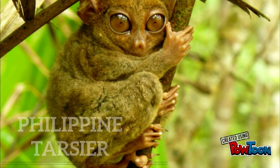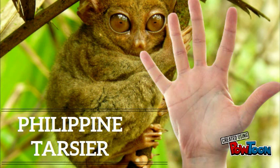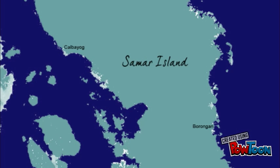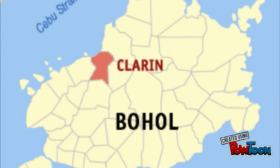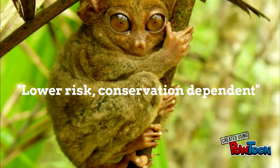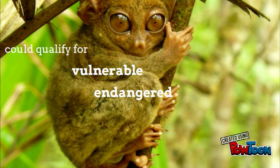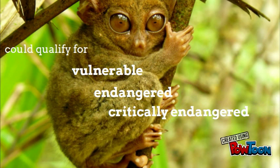Introducing the Philippine Tarsier. These species are one of the smallest known primates, no larger than an adult man's hand. It can be found in the islands of Samar, Leyte, Bohol, and Mindanao. It is classified as lower risk, conservation dependent, which means that it could qualify for vulnerable, endangered, or critically endangered within 5 years if the present protection programs are stopped.